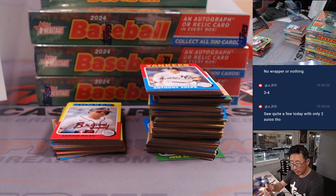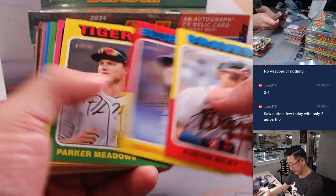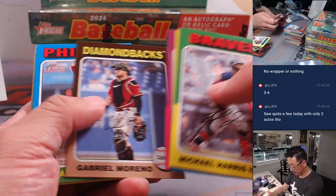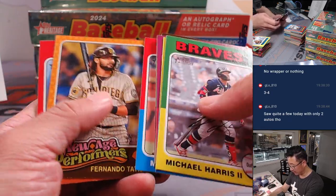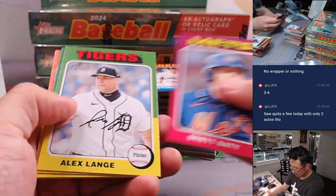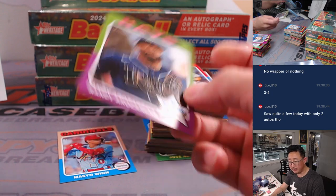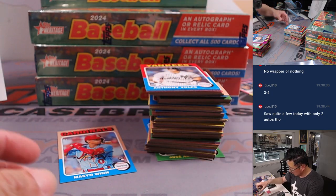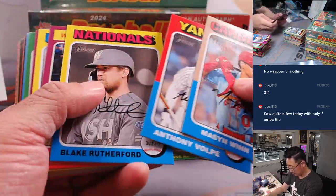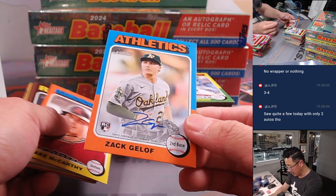Brian Rocchio for the Guardians. Saw quite a few cases with only 2. All right. Well, hopefully that'll make the autos just that much more valuable if they're harder to hit. There's Randy Arozarena. Mason Wynn. And there's an autograph, Zach Geloff.